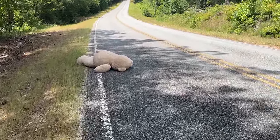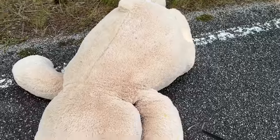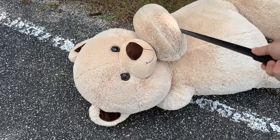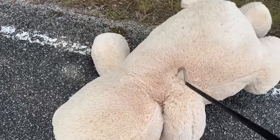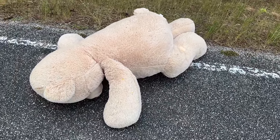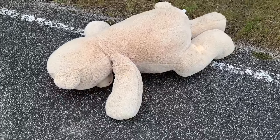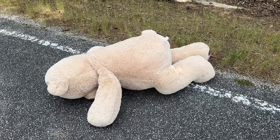All right. We're coming back with the proper tools for this. Jesus Christ. Wow. Poor guy. All right, well, I guess I'll just leave him there. That is just ridiculous. Genuinely ridiculous. This thing is also gigantic. It's one of those life-size teddy bears that you get at the mall. I'm kind of at a loss for that.